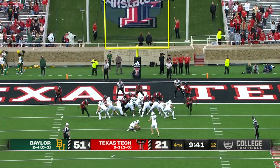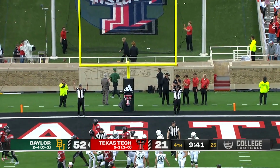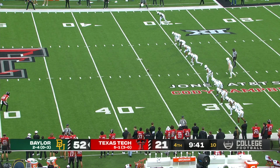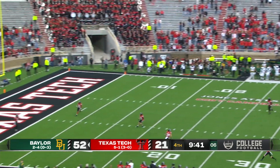Not offered out of high school here. And now he's back home in front of friends and family. Wow. 5 touchdown passes, the most for a Baylor quarterback in 9 years. You got to go back to Seth Russell. Played with a lot of poise.